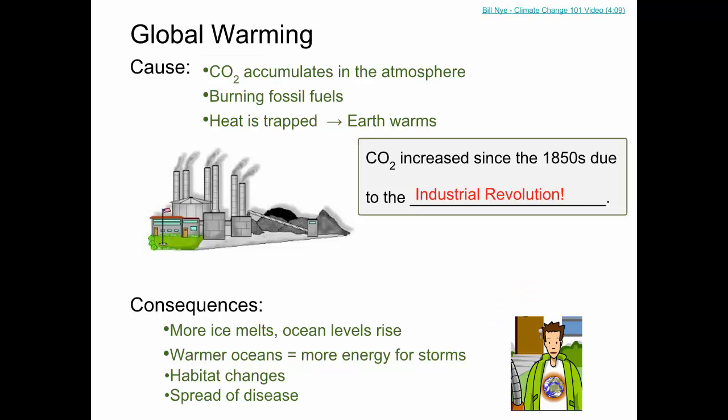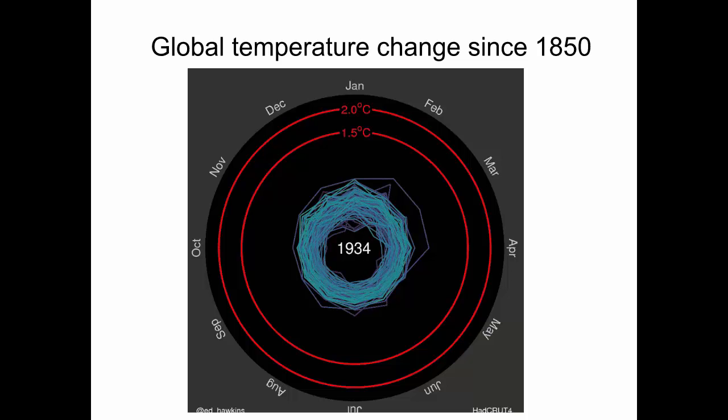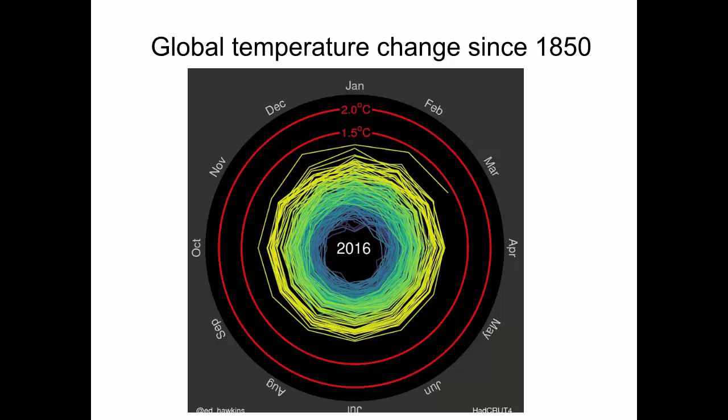This is kind of a neat way to visualize temperature changes. What this little animation shows is global temperature monthly over a period of, I don't know, 150 years or so. The line that's being drawn goes around for each year, for each month. And the farther out it gets, the warmer the temperature. So obviously, this line keeps going out farther and farther, because temperature is increasing throughout this time.